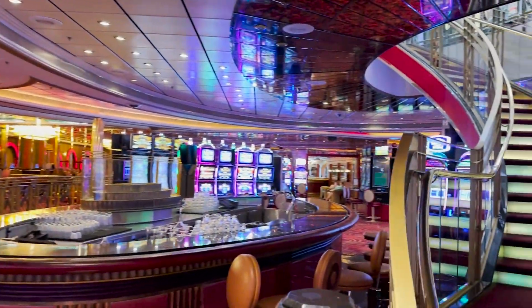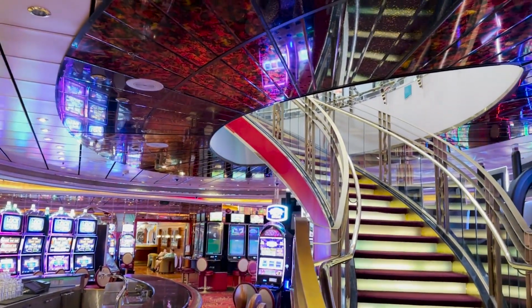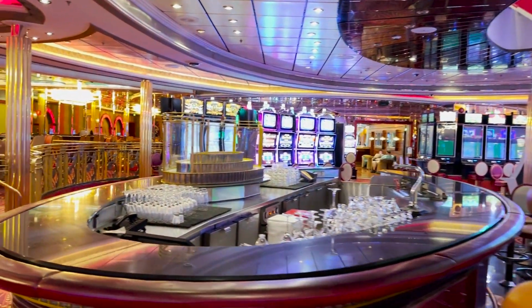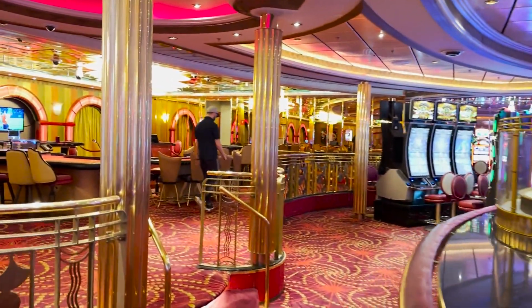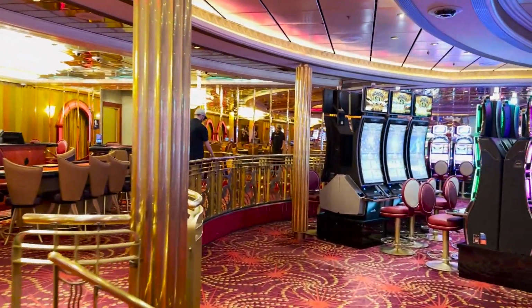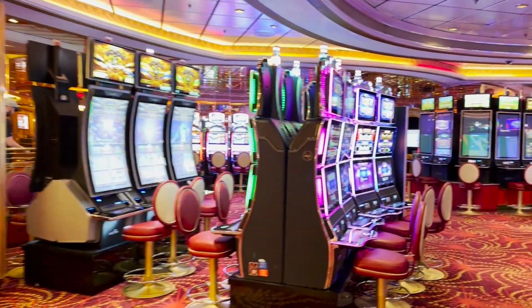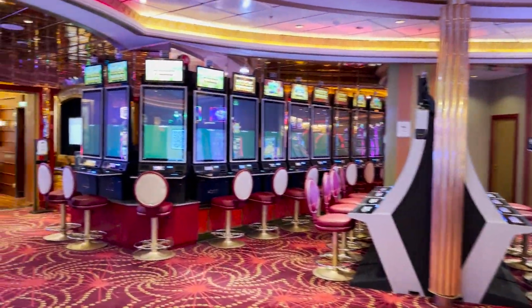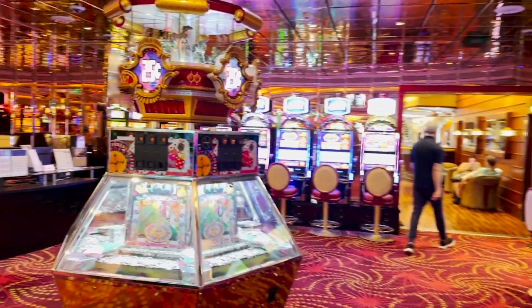Now there's a stairwell here that you can take up to get into the Royal Promenade, and I'll show you where that comes out later. And then you do have a large bar here centrally located in the casino. We wrap around here, and it's just more of the same. Table games on the left, slot machines on the right, lots of good stuff. And then they do have a coin pusher machine here as well at the end.